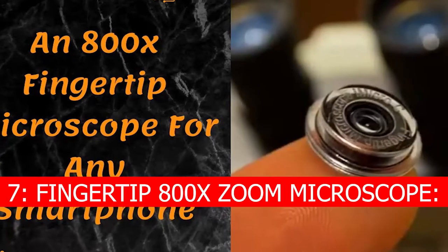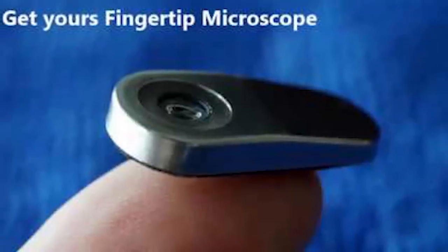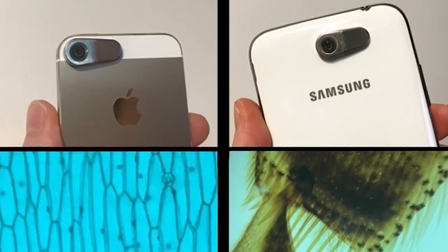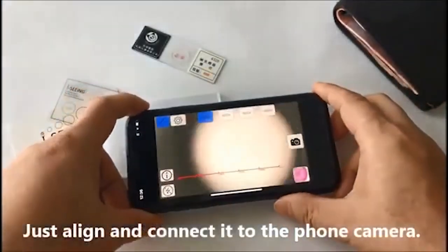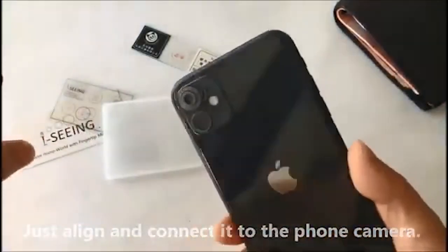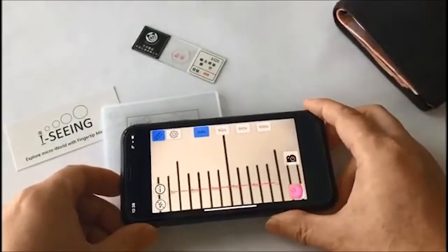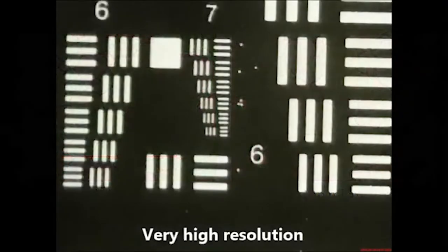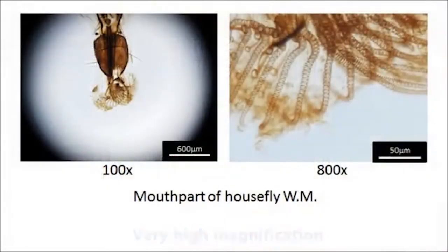Number 7, Fingertip 800x Zoom Microscope. Fingertip microscope is one of the smallest microscopes in the world that could be used with your smartphone. This is exactly like a smartphone lens, but the main feature is the 800x zoom. Using this portable microscope, you can almost see any minute particles which are not possible to capture at all just by our naked eyes. If you are a science geek, you should definitely get this cool smartphone gadget. Costing well over $50, this phone microscope rocks!